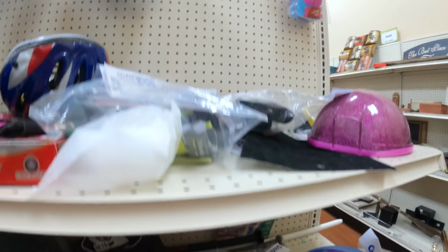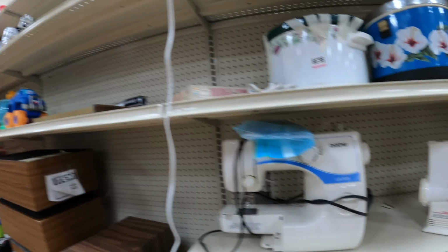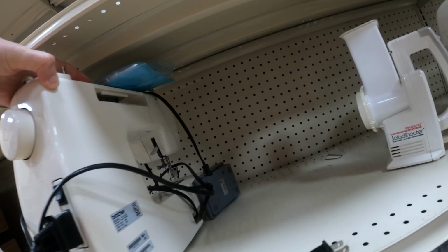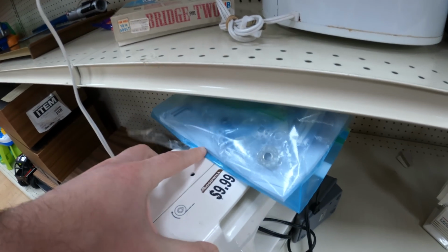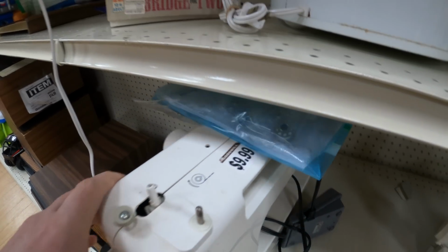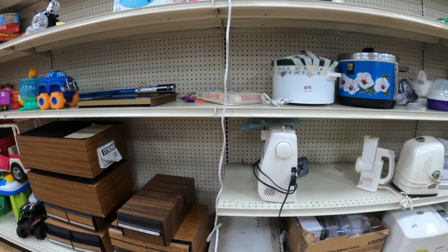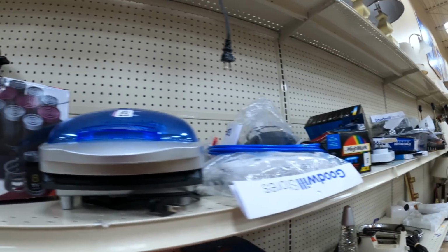And sporting goods end cap, checking that out, looking at the helmets, maybe a ball glove. Over here we got a Brother sewing machine. I never find good sewing machines, at least any I want to deal with. This one was missing pieces, $9.99. If it would have been complete, I think it's even missing a knob there, it looked like. Not something I'm going to spend time on. It was a lower end model anyway. Sometimes you can part out some of them.